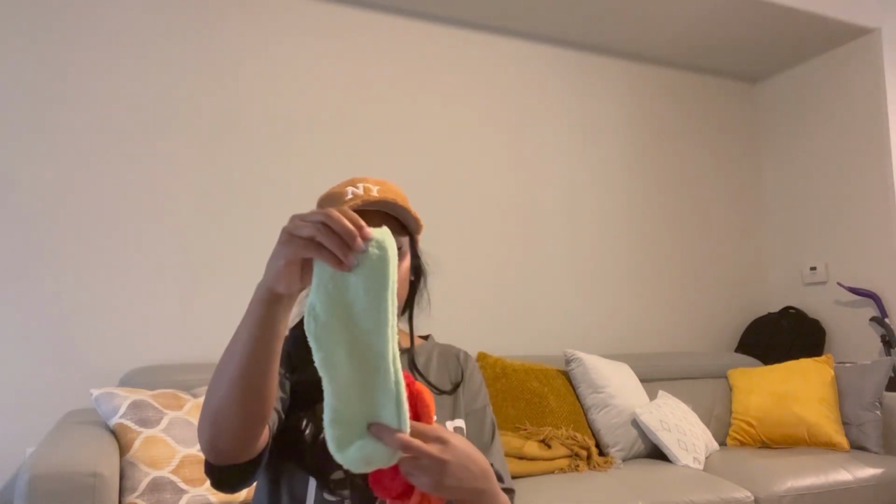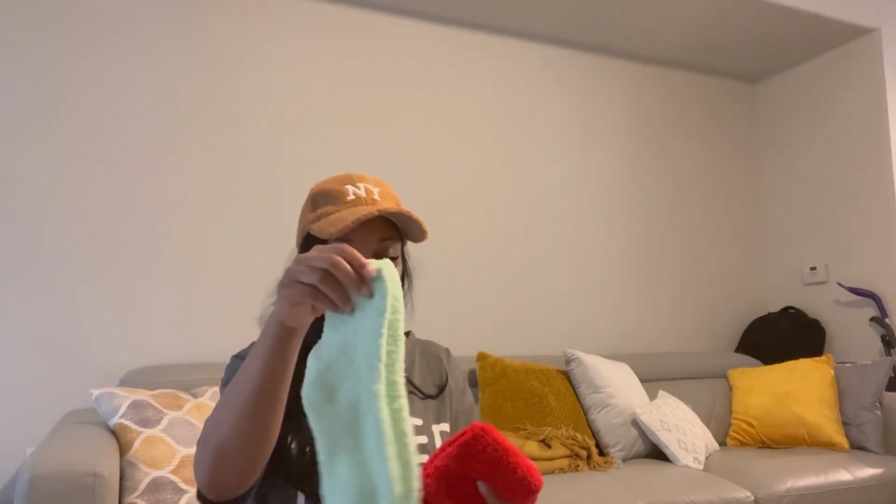Okay, so I got some socks. I love walking around in socks. I do not like walking around the house barefoot. Let me say it again. I do not like walking around the house barefoot. Okay, so I got these little fuzzy socks.